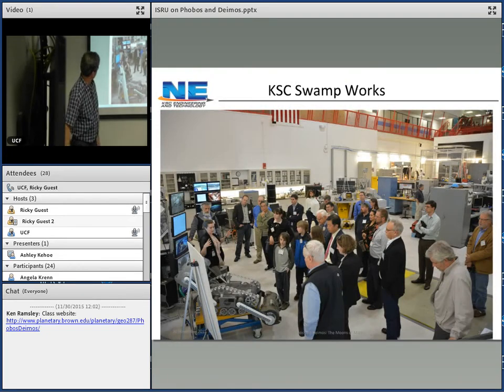There you go. Okay, so let me mention the Kennedy Space Center Swamp Works. I hope to get a little bit of street cred here for Rob and myself. We co-founded this lab at the Kennedy Space Center, which eventually grew into the Swamp Works. This is a view inside the Swamp Works, where we develop technologies for the Moon, Mars, and asteroids. I've since retired from NASA. Rob is still there as the chief technologist of that group.